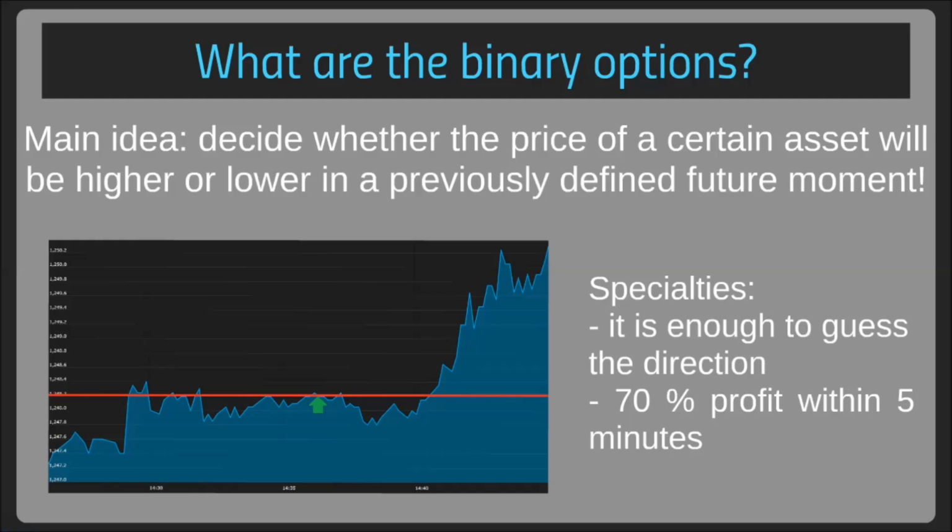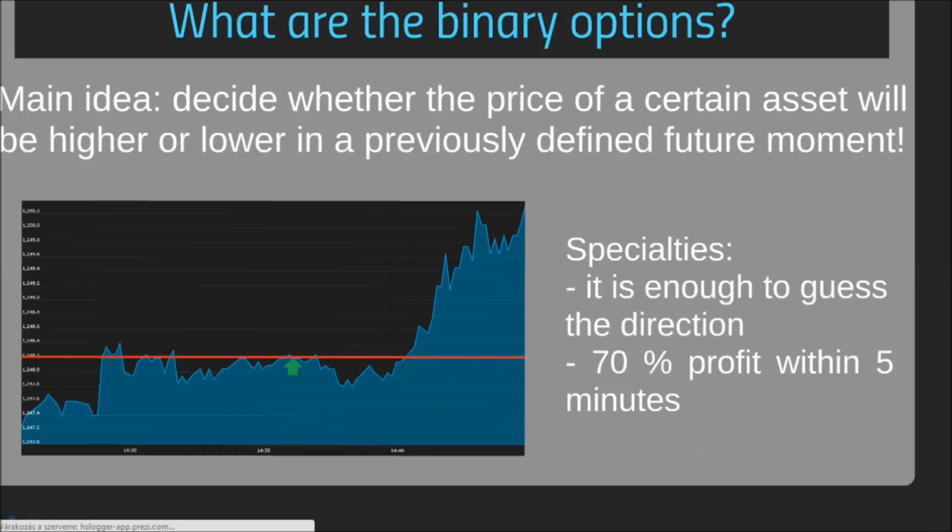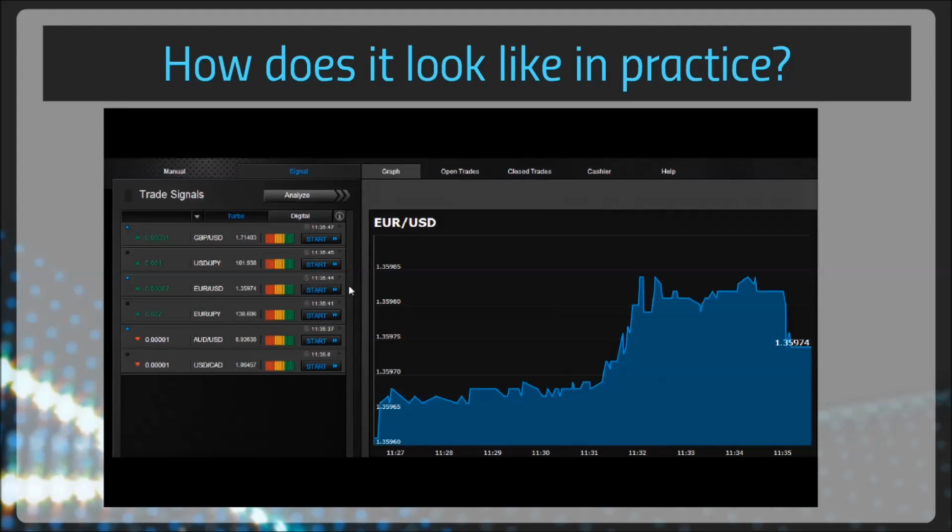The other specialty is that positions can be opened for an extremely short time period, because transactions at most brokers can run 1, 2, or 5 minutes long. It means, in case you guess the direction right, you can make 70%, and this way your money can be doubled within some minutes. Let's have a look at an example of how it looks in reality.